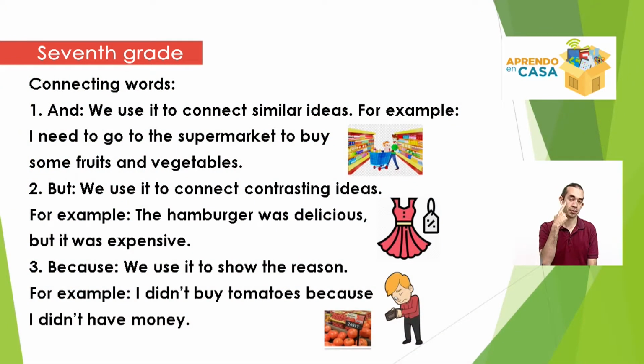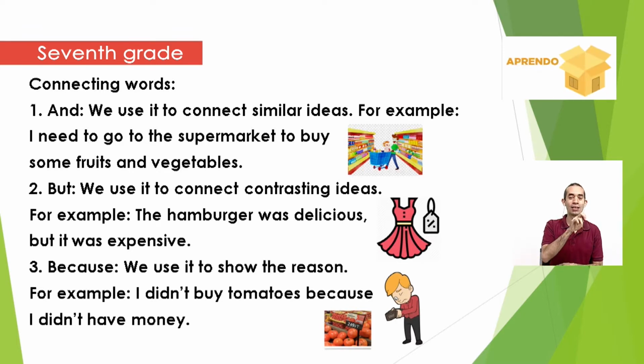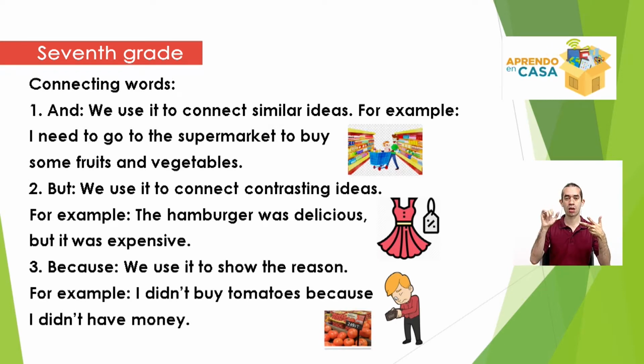Okay, we're going to use connecting words. For example, the word and, we use it to connect similar ideas. For example, I need to go to the supermarket to buy some fruits and vegetables. But we use it to connect contrasting ideas. For example, the hamburger was delicious, but it was expensive. Finally, we have because. We use it to show the reason. For example, I didn't buy tomatoes because I didn't have money. Okay, the next one, please.